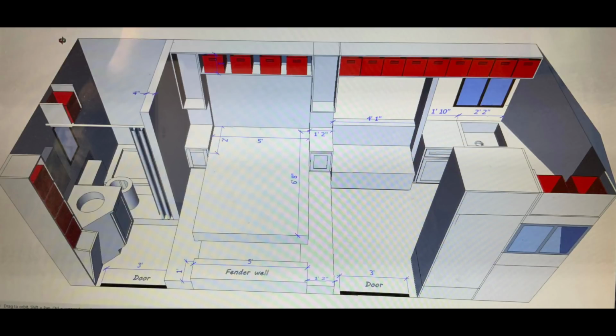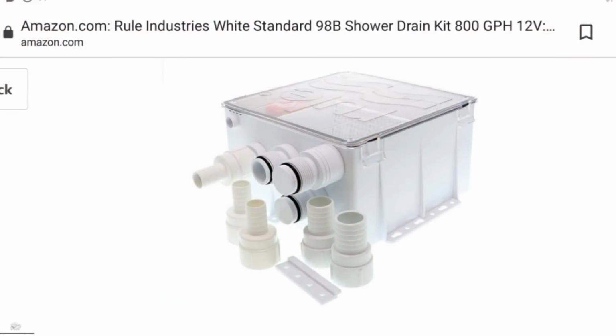What Marvin used on his, in order to get the gray water from the shower over to his gray water tank, he utilized a sump pump system that they use in boats, sailboats, things like that. He used to own a sailboat. And this particular little sump pump system is really cool, and the one we're going to go with is made by a company called Rule, R-U-L-E. I'm posting a photo of it right now so you can see it.